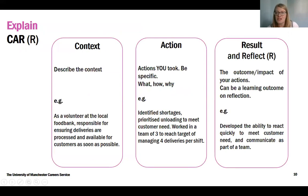So a quick way to remember how to structure this evidence within each bullet point is to use the CAR model. So CAR stands for context, action, and result. So the context, very quickly, you've not got much space in each of these bullet points. So getting to the point, what was the situation and the task that you were required to do? Keep it very brief, keep it specific.